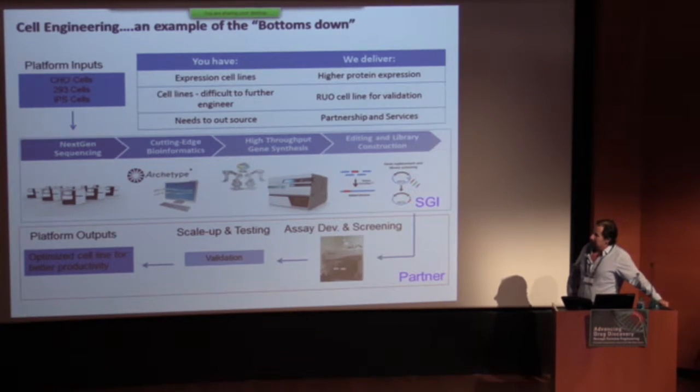So whatever the researcher is looking for. And it's basically leveraging our next-gen sequencing platform to sequence that cell line, get it available in Archetype, manipulate the genome de novo, synthesize the genes or pathways, and then use editing techniques to get them back into the genome.